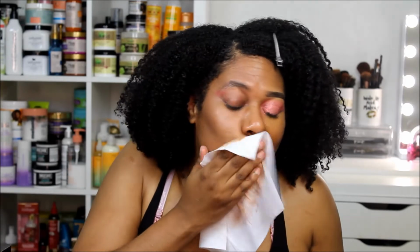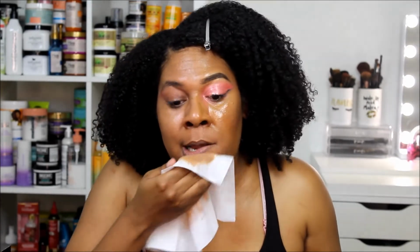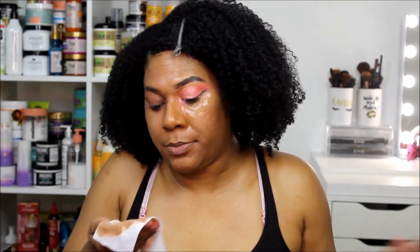You guys, it's coming literally right off. Oh my gosh, it's coming right off. Wow. And then there's still more non-used spaces of the wipe that I can still use to clean my face.